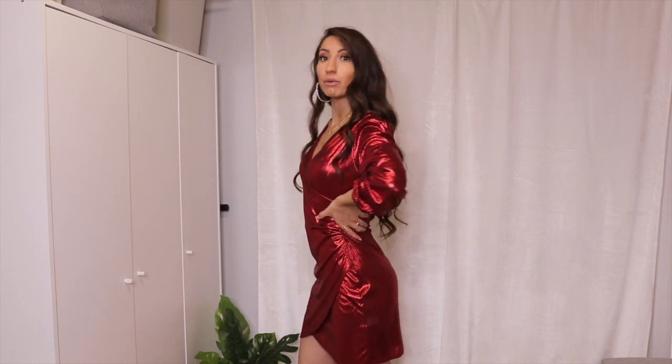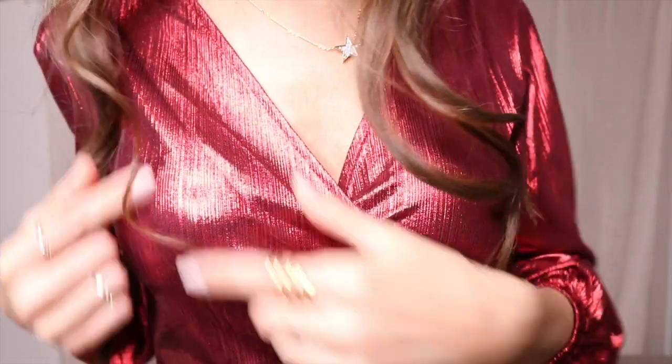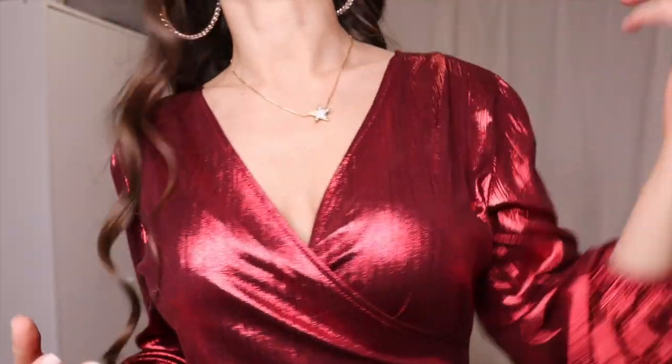Also, I wish I would have gotten an extra small because I feel like this is just a little bit too big on me. There's a little bit too much extra fabric. I think this needs to be a little bit tighter. I still absolutely love it. This material is just amazing. You can see it has like kind of lines in it. I don't know how to explain it. It kind of reminds me of a ribbon. Absolutely beautiful. I love the fit. I love the cut of this dress. So pretty for Christmas or New Year's, and I am just absolutely in love with this.